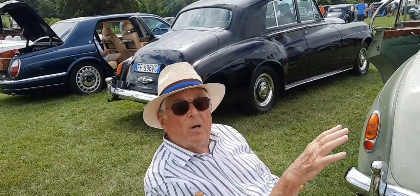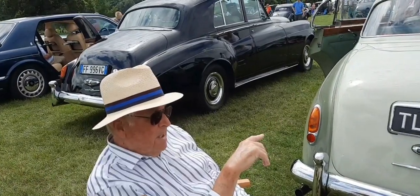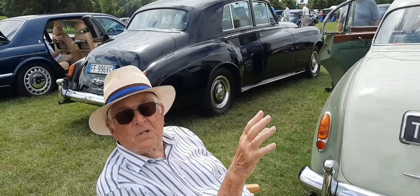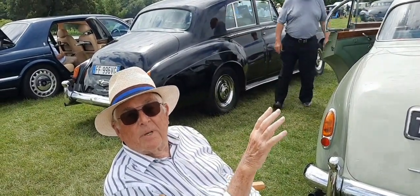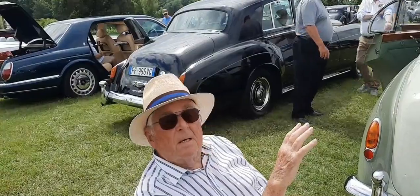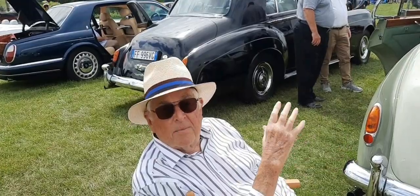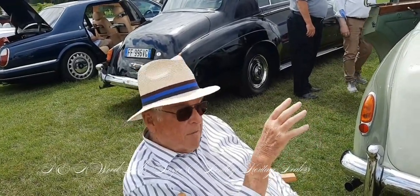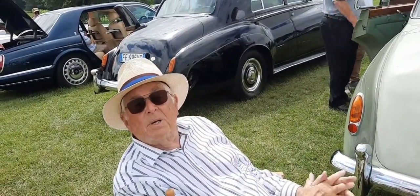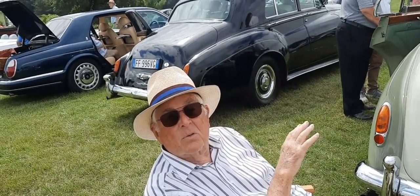It belonged to a Greek ship-owning family, and the son of the original owner decided to have it restored for his father, to commemorate his father's 90th birthday. P&A Wood set about this no expense spared restoration, and sadly, the father died 3 months before it was completed. But I bought it from the family via P&A Wood, about 4 years after it had been completed. It's a James Young body, and it's the only body to this design that they built, so it's completely unique.